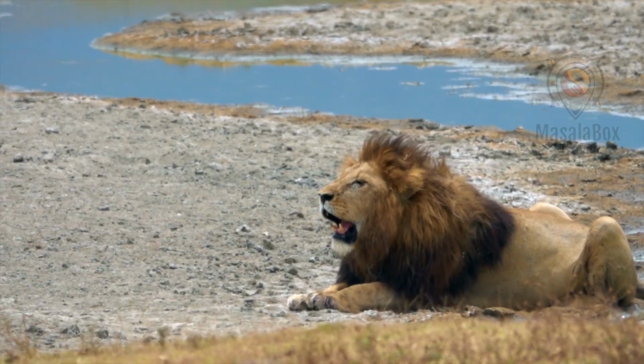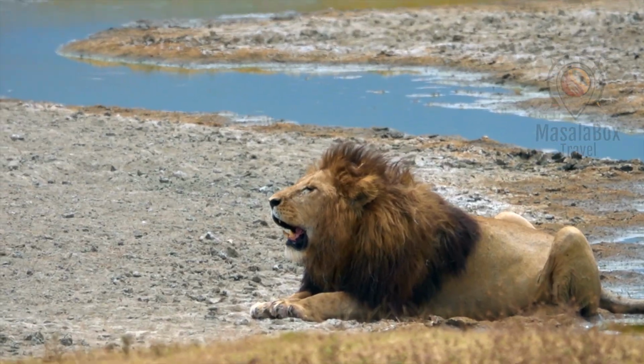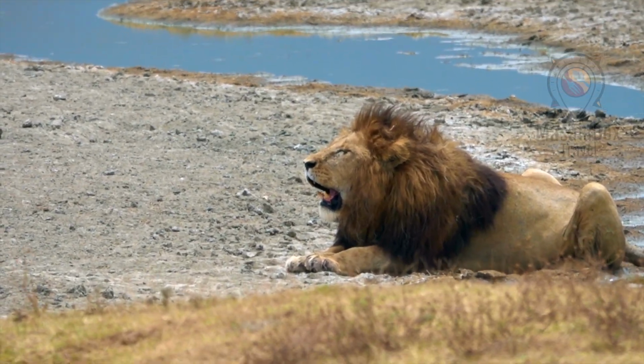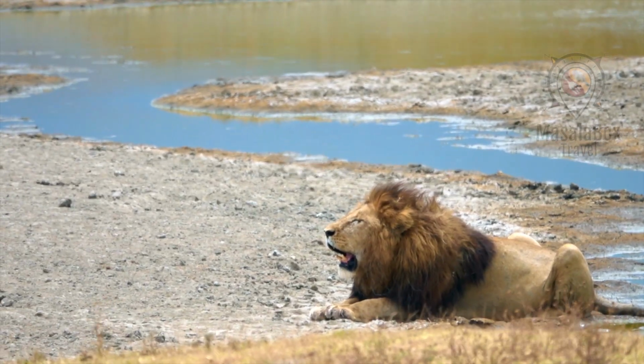We stopped here for a good half an hour and enjoyed watching him panting away and doing all the cat stuff until too many gypsies started to crowd and we decided to leave. But the lion decided to cool in the pond and have its afternoon siesta.